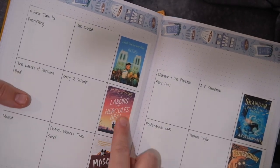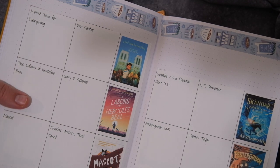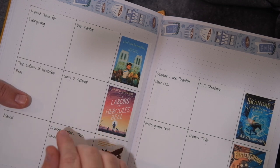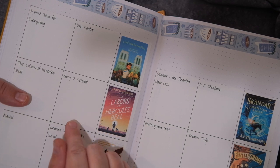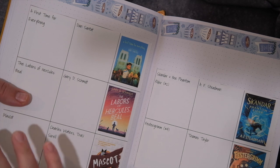The Labors of Hercules Beale. This is probably in my top 3 books of the year. This is a middle grade by Gary D. Schmidt, who is phenomenal at writing emotional reads. If you're looking for a book to make you cry, look up his book Orbiting Jupiter. It made me bawl. It made my big football player guys cry when they read it too. Yeah. He's got the emotional thing figured out.